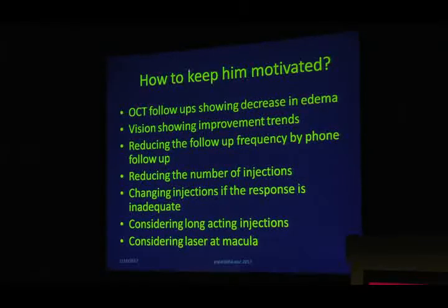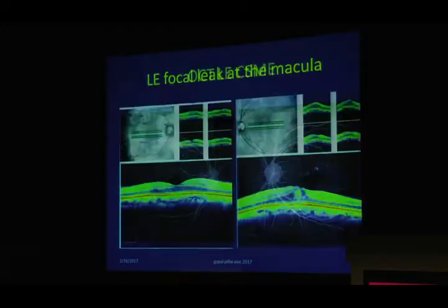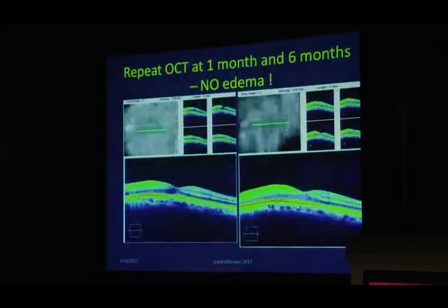And then you have to somehow try to reduce the frequency of follow-up by either phone follow-up or reducing the number of injections, changing to long-acting injections, considering laser at the macula, etc. So some of the illustrative cases, here is one patient who had very mild macular edema, very mild. You can see that intravitreal Avastin 1 was given, 2 was given, repeat OCT at 1 month, 6 months, no edema, very good, no problems.